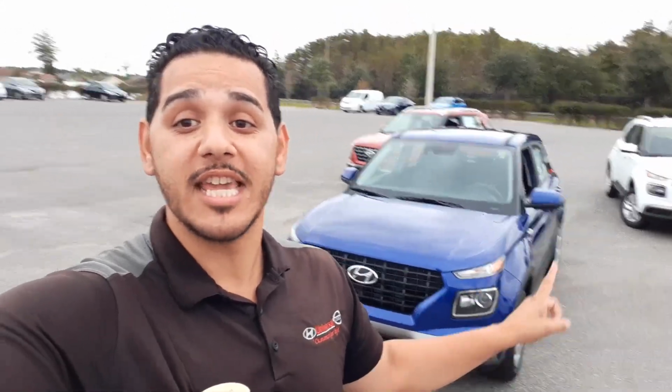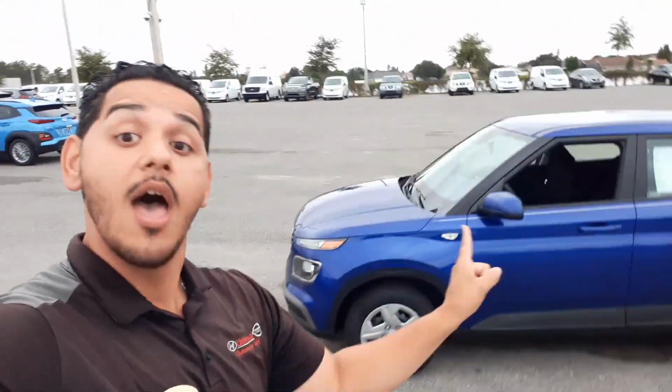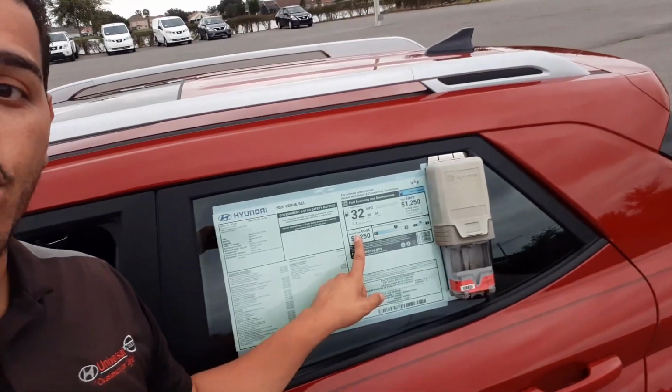27 miles per gallon city, 35 miles per gallon highway with the manual transmission, because the 2020 Venue SE comes with a manual transmission or an automatic transmission. Now, should you happen to go to an automatic transmission, you actually get 30 miles per gallon in the city and 34 miles per gallon on the highway, raising your combined miles per gallon to 32 as opposed to 30.